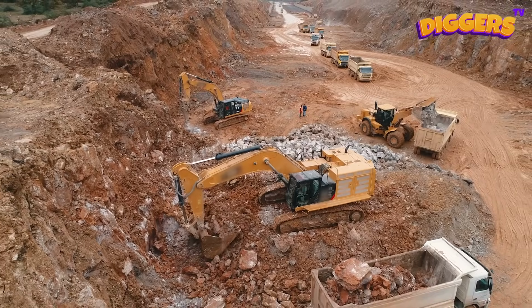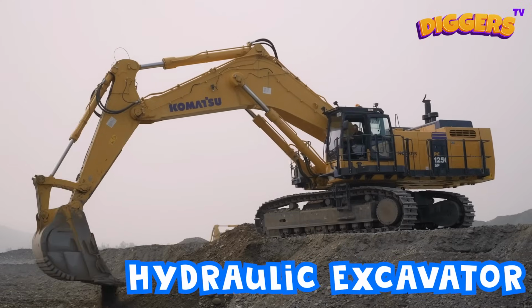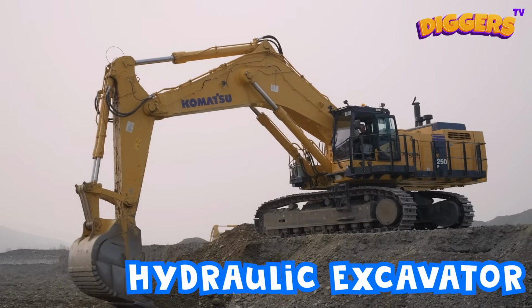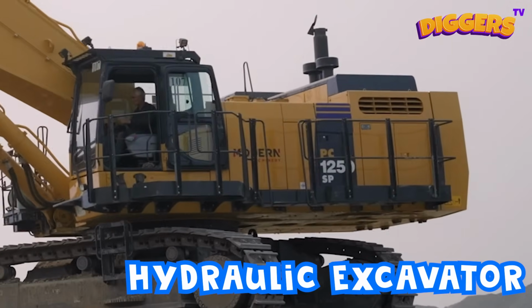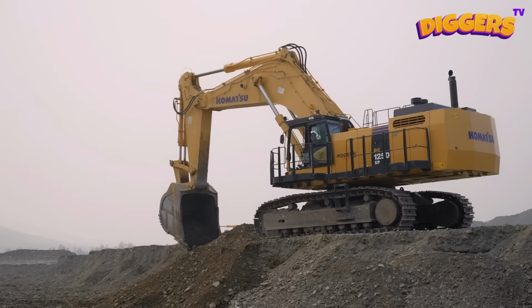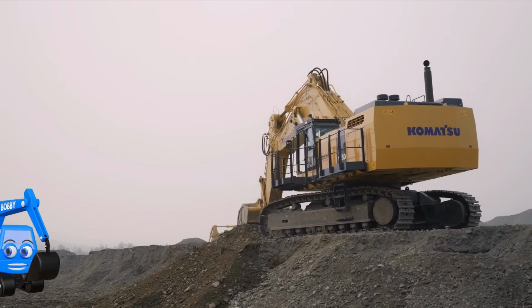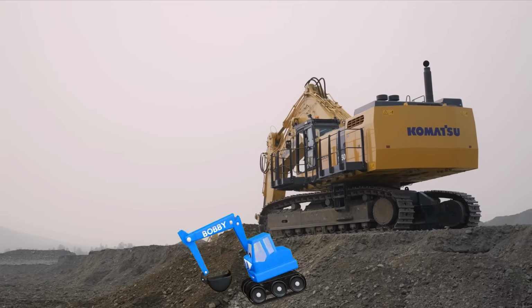Look how big this hydraulic excavator is. This vehicle has a big engine compartment. In there sits a giant engine which gives the machine all the power it needs. Look, Bobby the Digger is around.